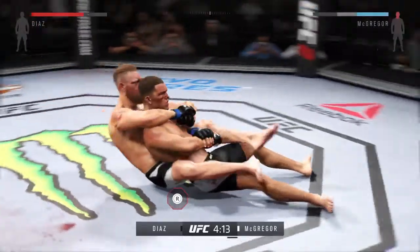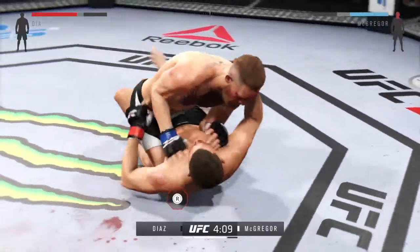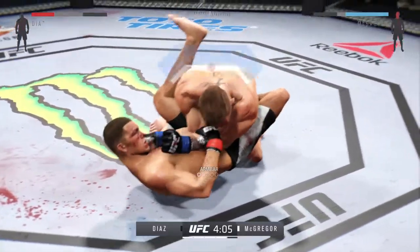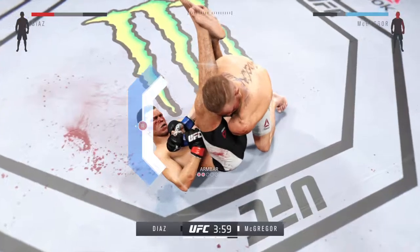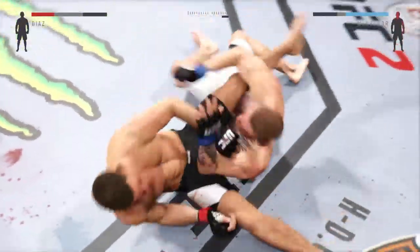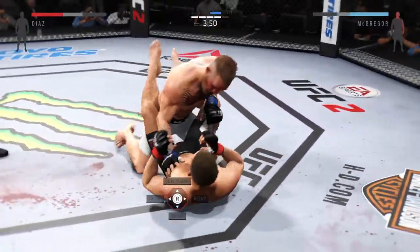Man, he's got the reversal. Let's see what he can do from here. That bruise on his torso is getting bad. Looks like he's looking for an armbar. Throws the leg over the face. Now he's got to extend his body. He's going to extend the body. And he gets out. I thought he was going to have to tap. Wow.